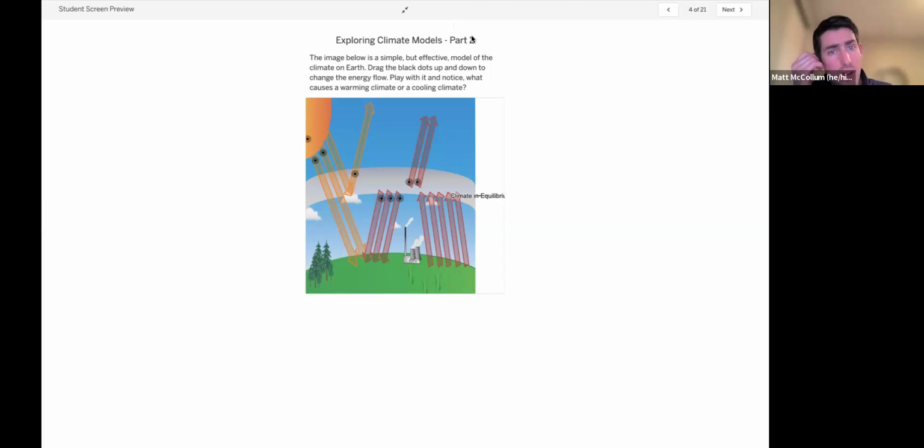Then they're asked to play with the simulation. If you click on one of those black dots, you can drag them up and down, and you can see that changing the Earth system either creates a warming climate, a climate that might be in equilibrium, or you can also change it to create a cooling climate. And so we are just asking students to notice and wonder, what causes a warming climate? What causes a cooling climate? Go ahead to that next tab.